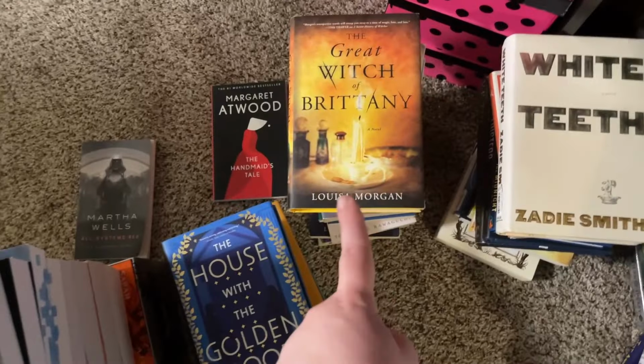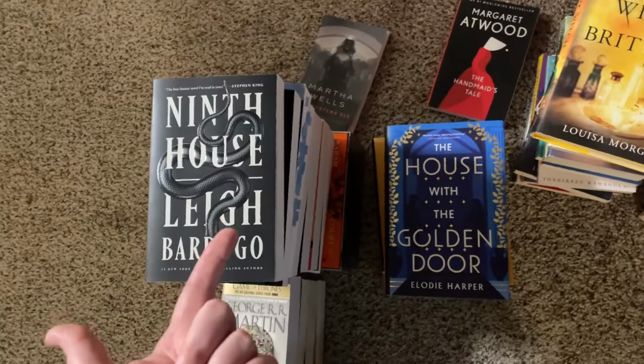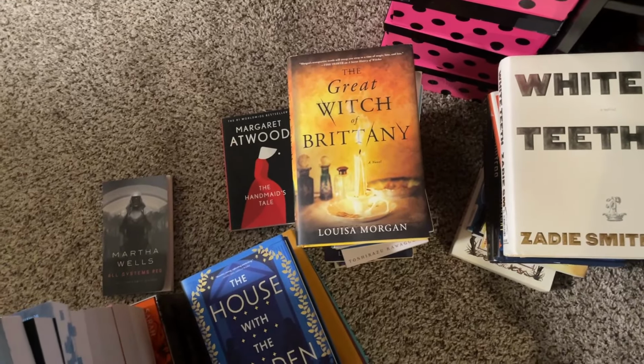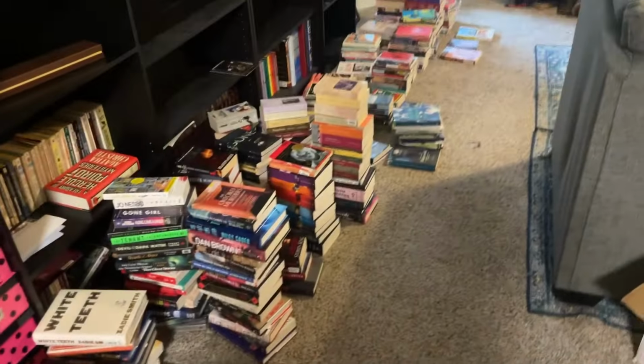Kind of similarly to why I put this one in general fiction. I know it's about witchcraft, so you'd think it would go with the fantasy ones, but it just doesn't have that fantasy vibe to it. It feels more like general fiction with a dash of magic, which is why I put it with the general fiction. So yeah, those are all the stacks.